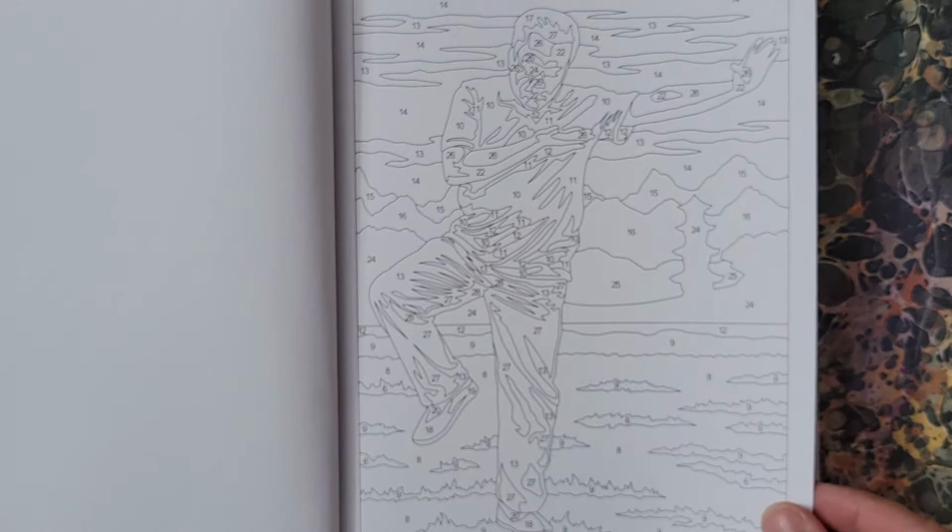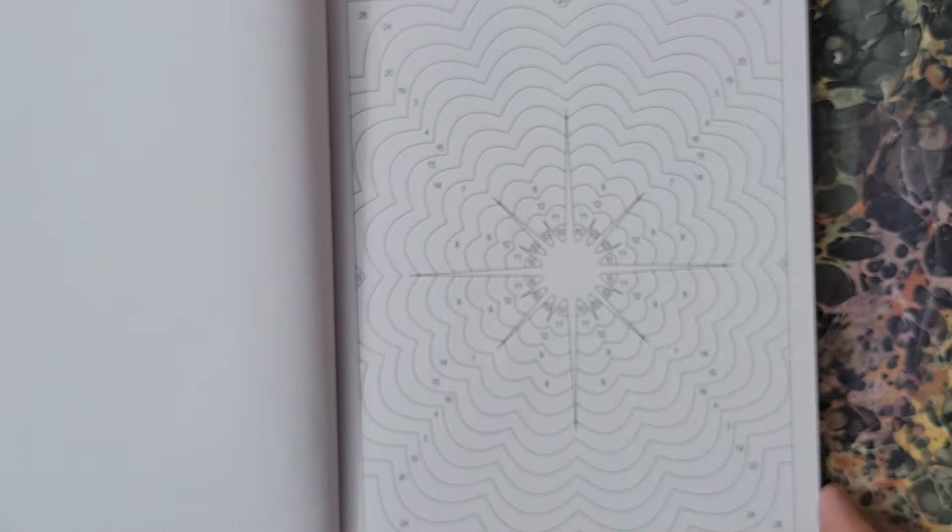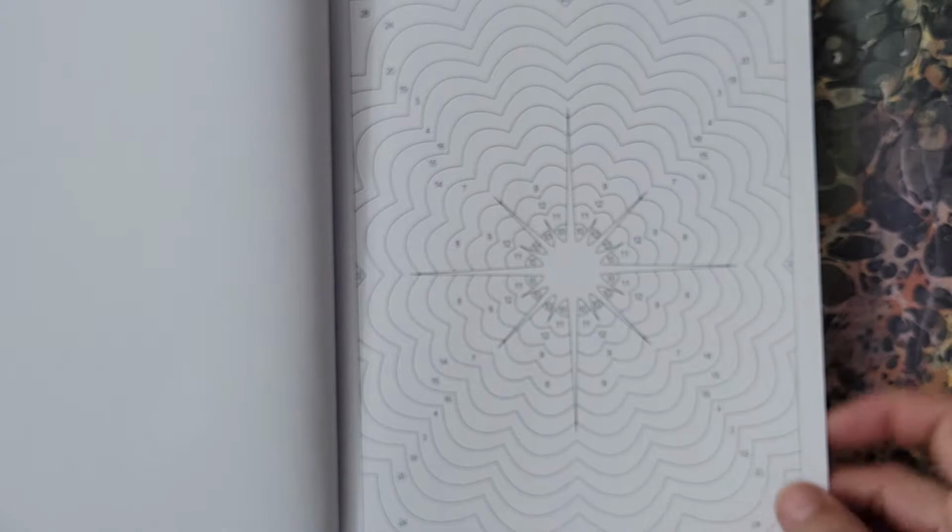So we're doing some Tai Chi, I'm thinking. Mosaic. I've been very drawn to sunflowers lately. And if y'all have been watching me for any length of time, you know that I love starbursts. A little donkey.